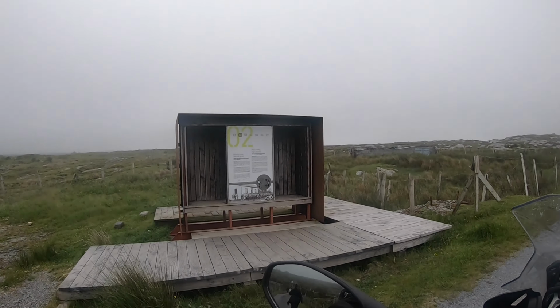Really nice. Now you can drive up to it like I just did. There's no car park, like you wouldn't drive a car up it. But the bike goes up now. I'm not sure if you're supposed to. I think it's kind of like Annascaul. It's just the cattle gate. There was no sign saying you couldn't.